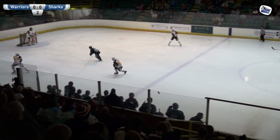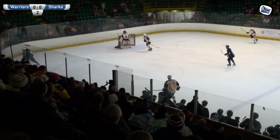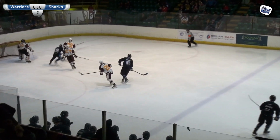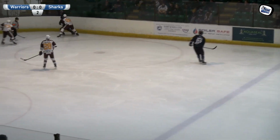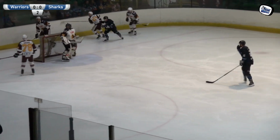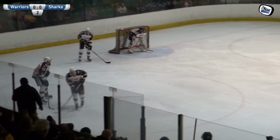Anyway, Chalmers has it for the Warriors in their own zone. And it's still 39 seconds left on the power play. Good turnover. Shot here from the Sharks. Murray with it, high, wide and handsome. But it takes another few seconds off the clock. It's fought hard for on the boards again behind Joshua Crane's net.